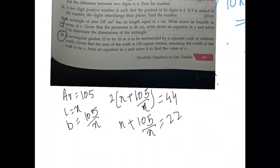What I was more interested in was the next question, which was question number 14. Let's see question number 14. A rectangular garden is surrounded by concrete. I think this is Raj's favorite question because Raj loves mensuration. That's what he told.